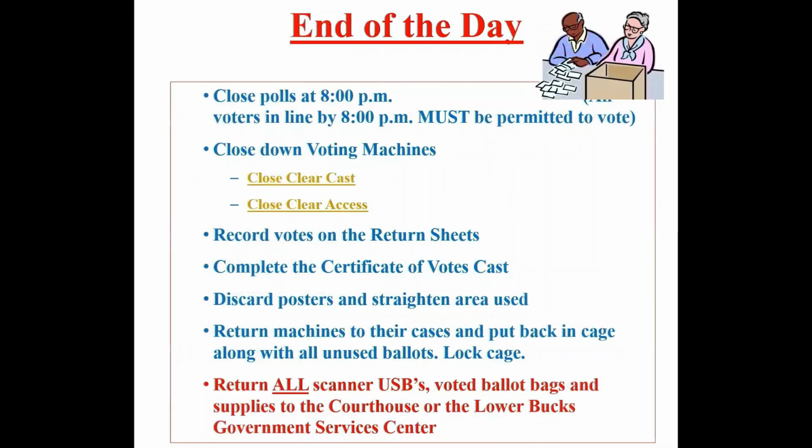At the end of the day, you want to close down your polls at 8 p.m. However, make sure that any voters that are in line by 8 p.m. are able to vote. You're going to close down your voting machines. Again, this information is available in your Election Day manual and is also available on the Board of Elections website.